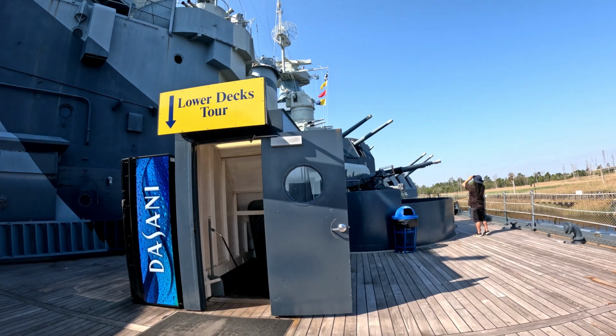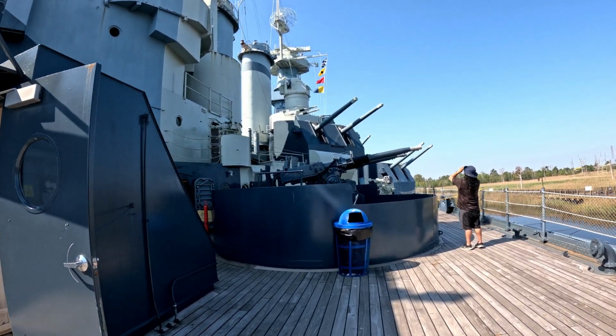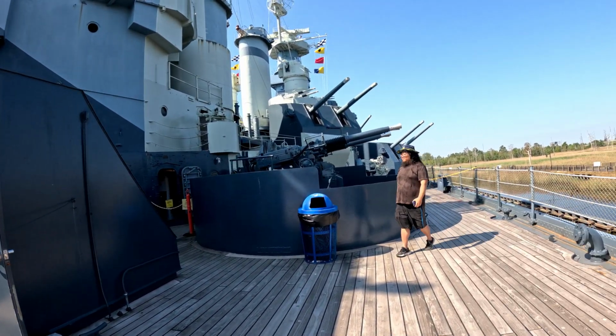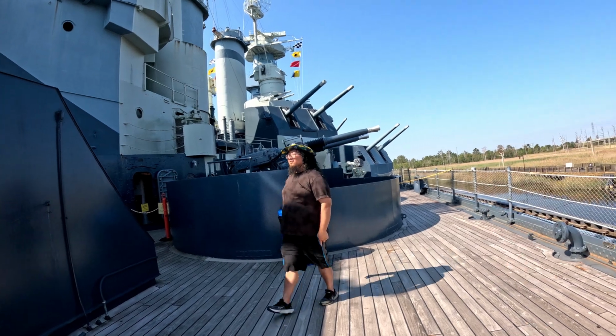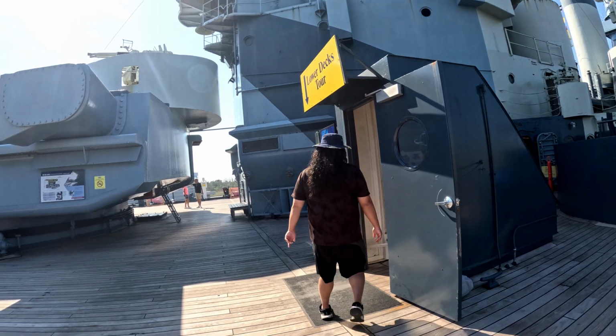When the big guns go off, right, you can't be up on deck like this. You have to be off deck. The vacuum could suck you off the deck. Imagine that. Just slide across.